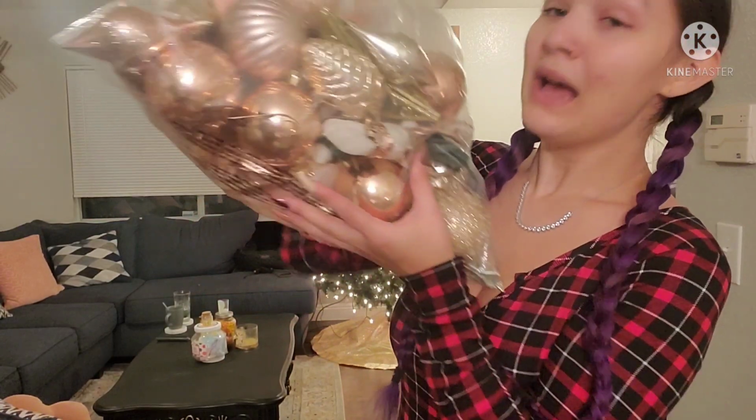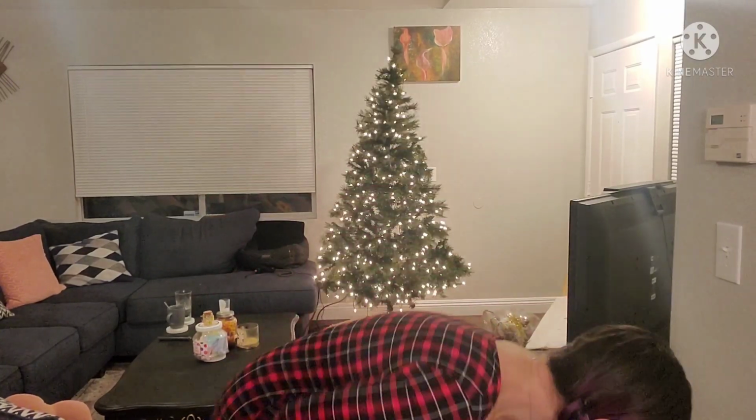So I'm gonna use these as well, and we're about to deck this tree out for real. But wanted to throw in that little note. If you go Christmas shopping for new ornaments, make sure you get the hooks, because I'm stupid and I did not get them. I don't know why, because I looked right at them, but whatever. Let's get this going.